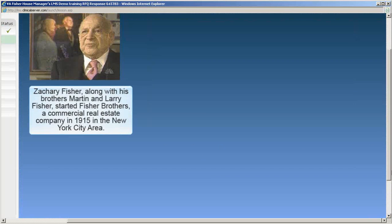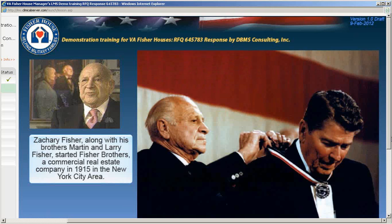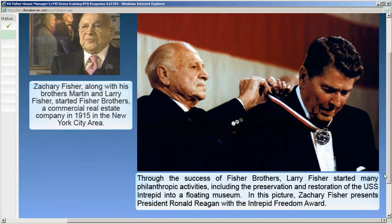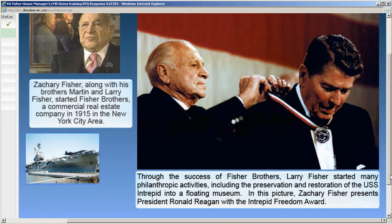Zachary Fisher, along with his brothers Martin and Larry Fisher, started Fisher Brothers, a commercial real estate company, in 1915 in the New York City area. Through the success of Fisher Brothers, Larry Fisher started many philanthropic activities, including the preservation and restoration of the USS Intrepid into a floating museum. In this picture, Zachary Fisher presents President Ronald Reagan with the Intrepid Freedom Award.